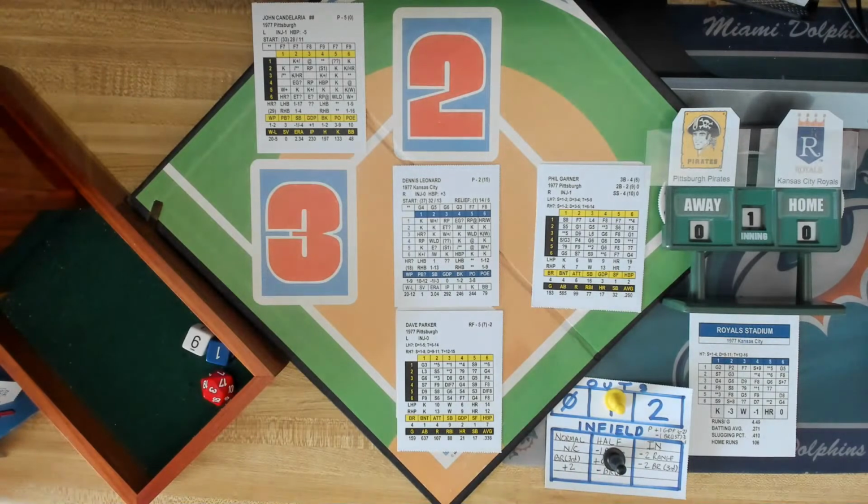Strat roll 3. Garner, good steal rating, definitely. A 6 minus 1 is a 5. That is a steal attempt. 16. Garner with 16 minus 3 is a 13. Porter minus 1 is a 12. A 1 to 12 for Garner to steal second. Let's see. 1 to 12. Kind of tight. I don't know.